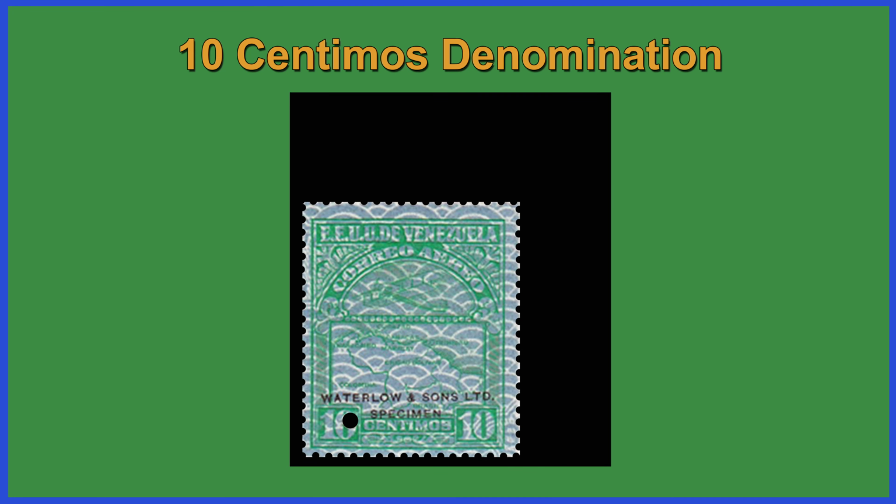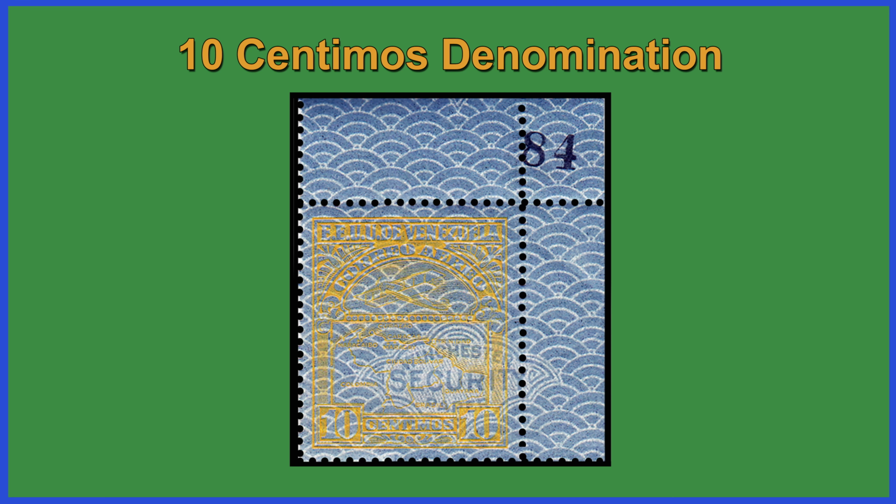Specimen stamps are available, but I can only show the 10 centimo stamp courtesy of Mark Silverman. 100 specimens in green were produced. The specimen's color matched the green of other Winchesters. Consequently, the color of the final 10 centimos release was changed to yellow. A total of 300,000 were produced.